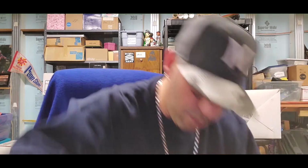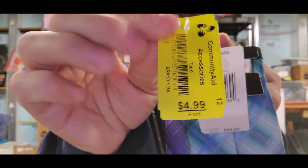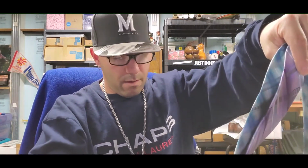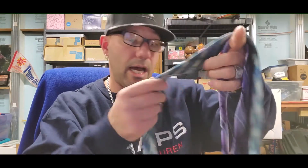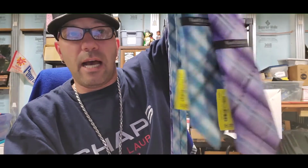Okay, so I did get these 2 ties. They were sitting there. They've been there for a while. Nobody grabbed them today. I was actually in this store pretty late, but they were half off, so they were only $2.50 a piece. I'm going to sell these both together, so the value will be like $90. I'm going to try to get at least $30. I think I can get $30 for both of them.